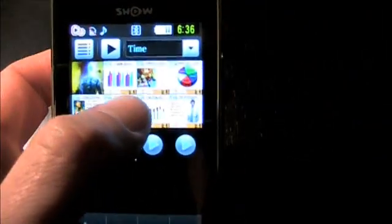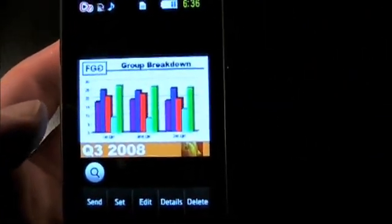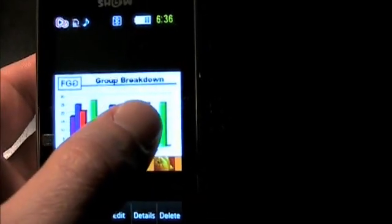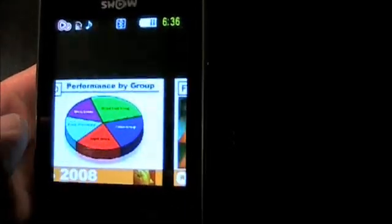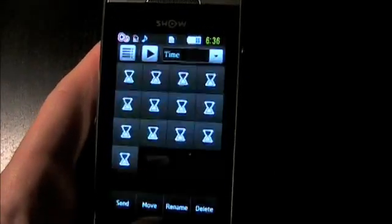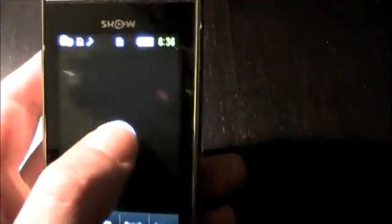Also, this can be a business device, and you can show PowerPoint presentations on it. And with a little luck and a little flick of the finger, you can also move through your different slides here. And the phone has a pretty competent video player as well. This, I think, is a clip from Madagascar.